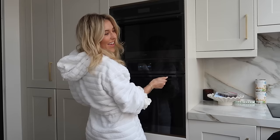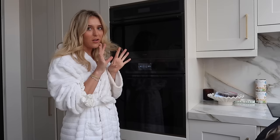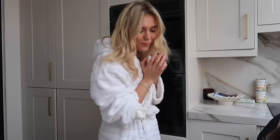Let's check in on the oven. It's hot in here. Okay, it's looking good. Make sure we've got the hash browns as well. The hash browns are browning. I think they need another five minutes. Do you have any more of these cheese bites? No, I don't.